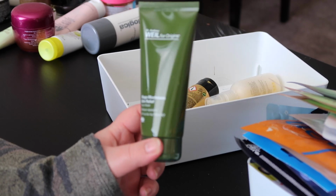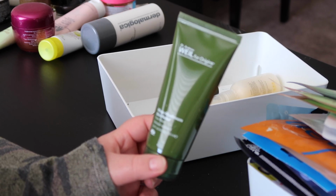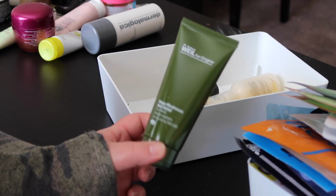Like, I really haven't noticed much results at all from the products I've tried. And they're meant to be for like soothing and skin relief, as it says. So it's kind of surprising because you guys know I do have super sensitive skin.